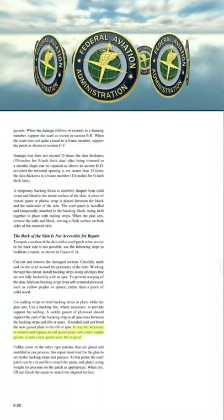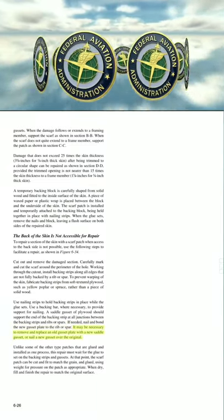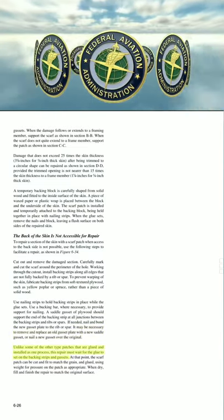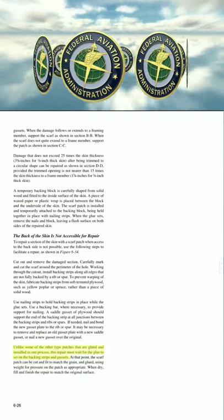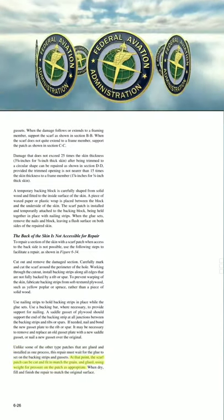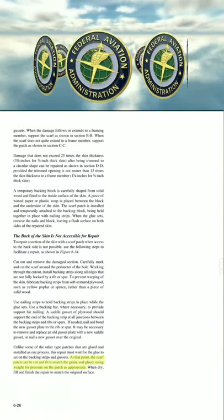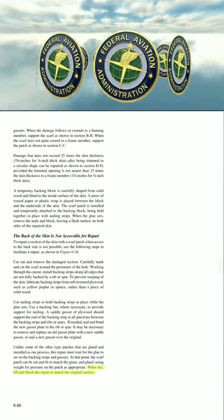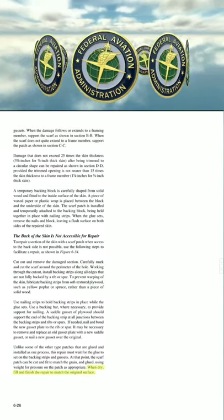It may be necessary to remove and replace an old gusset plate with a new saddle gusset, or nail a new gusset over the original. Unlike some of the other type patches that are glued and installed as one process, this repair must wait for the glue to set on the backing strips and gussets. At that point, the scarf patch can be cut and fit to match the grain, and glued, using weight for pressure on the patch as appropriate. When dry, fill and finish the repair to match the original surface.